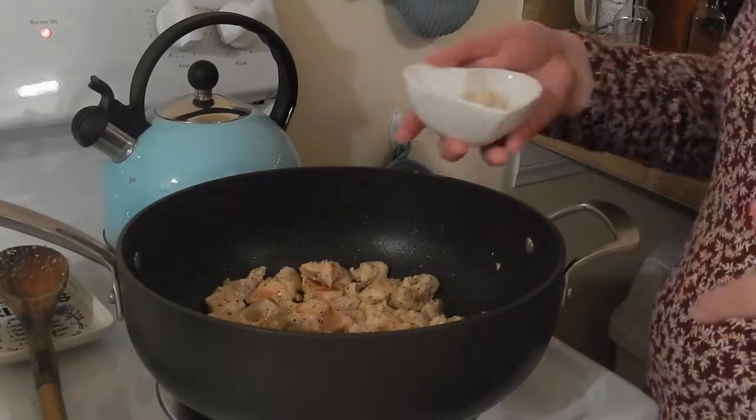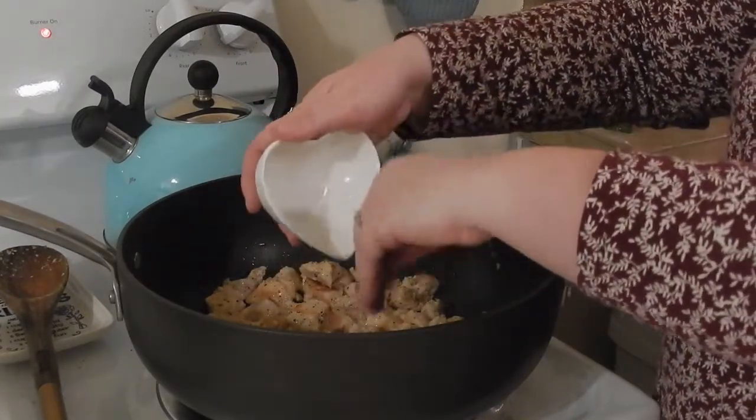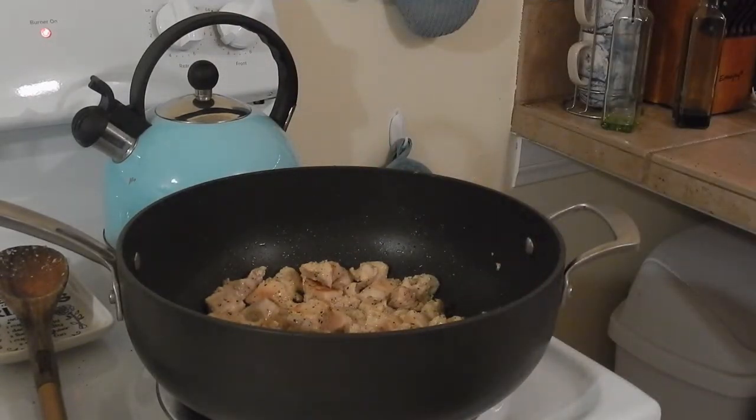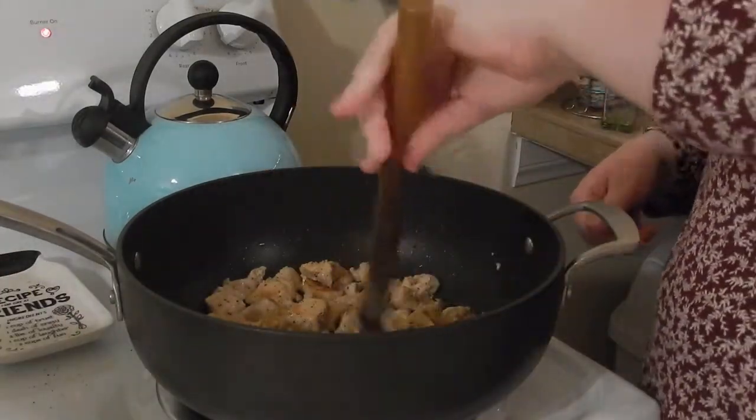Alrighty, so I got a little bit of oil, and now we're going to add our garlic in my cute little tiny heart container. And then we'll saute that up with our big spoon.